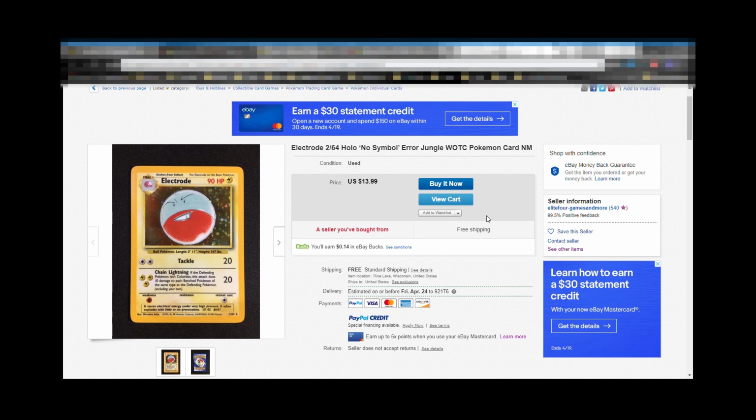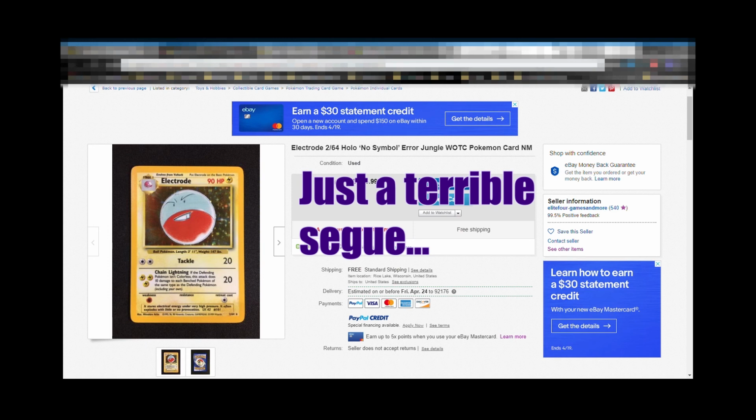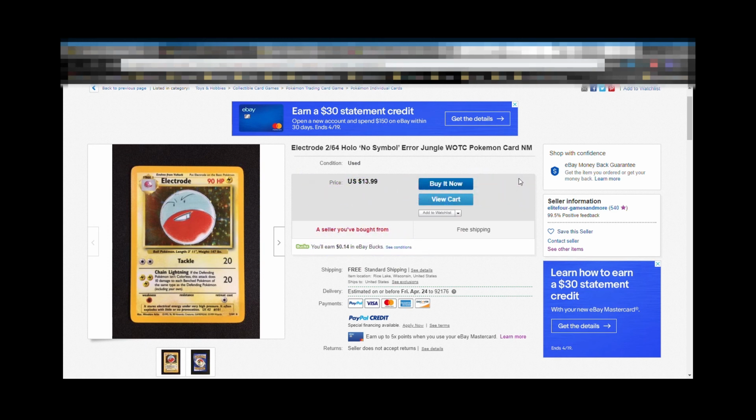Sometimes the pictures aren't that good. For example, you can see right here this card. Near mint, it says right there. The standard on eBay especially, near mint can be anywhere from like lightly played to really truly mint. So it really depends. You gotta do some investigating yourself.